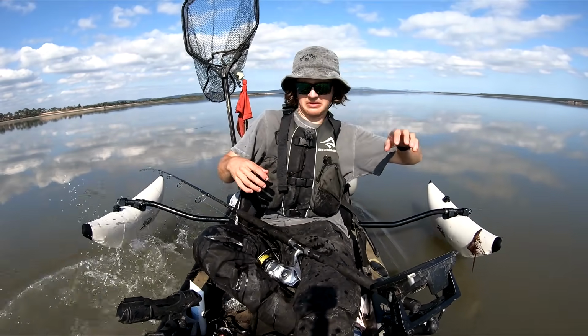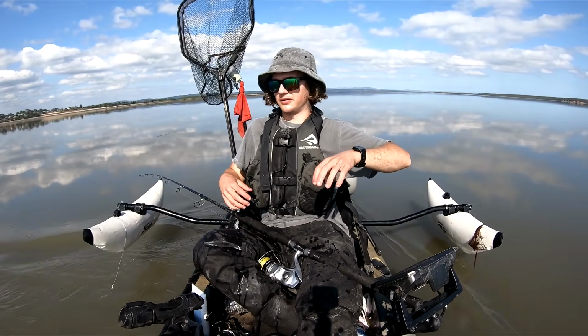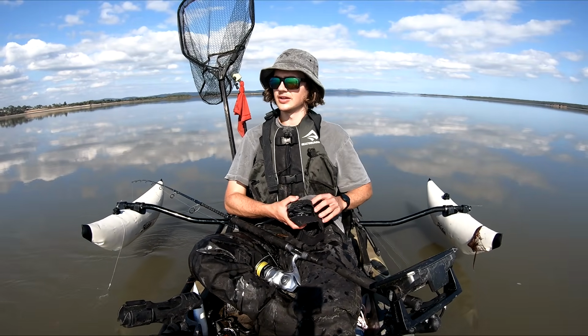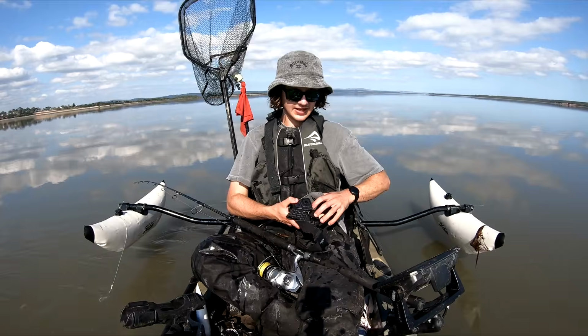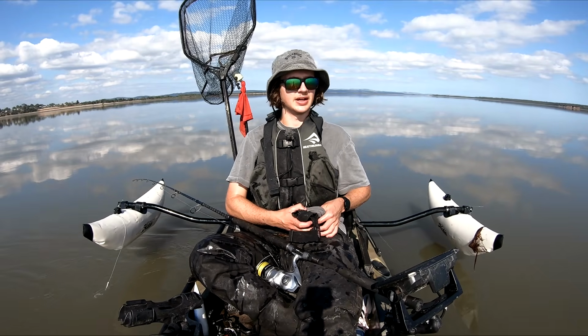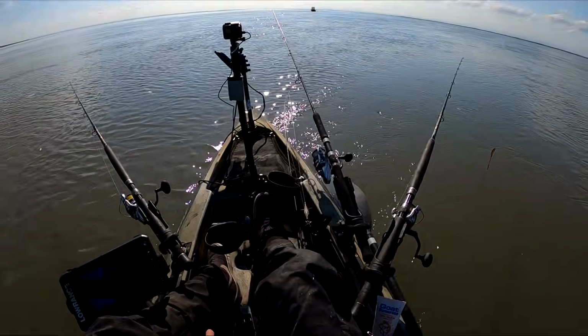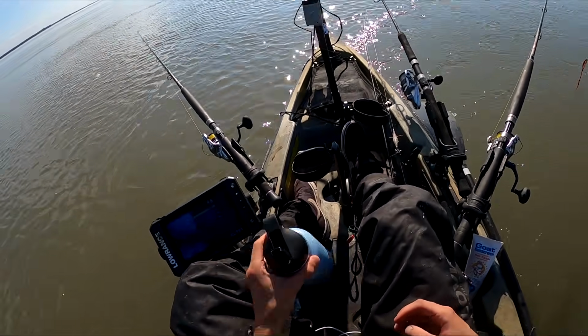There it goes, but we found a little pattern. Hopefully we can get some more fish. We still have an hour and a half until we can get back in, but if the fishing is really good, we might just keep staying. Might just keep fishing.